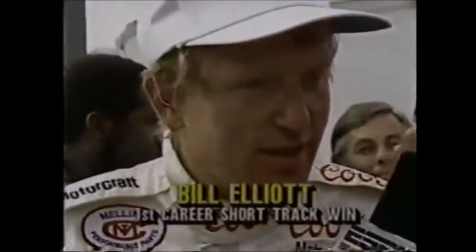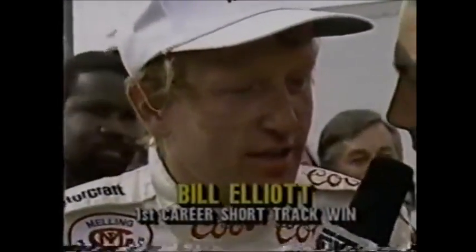Well, you knew Ernie said you had to come in and get 4 tires, no doubt about that. And do you think with 4 tires, do you have any doubt that you could get by Bodine? I didn't have any doubt at all. I was going to get by him one way or the other. Got to feel pretty good. You guys have been working so long and hard. The first ever career Winston Cup short track win. I'll tell you what, it feels good. I guarantee you that. Bill Elliott, awesome Bill, is again awesome in 1988.